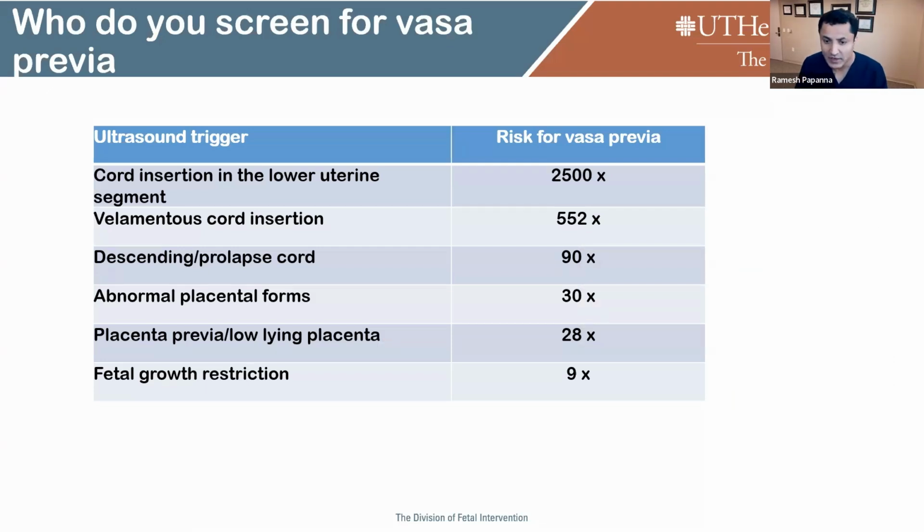Now, who should you screen for a Vasa Previa? What we know is the biggest risk factor for Vasa Previa is cord insertion in the lower uterine segment, which is type 1. It could be a type 2, because the cord could still be in the lower uterine segment, not over the cervix, but it could have a vessel traveling over the cervix. And then we have velamentous cord insertion. Of course, there is cord prolapse in labor. It's more likely a Vasa Previa because the cord is not able to get away from the lower uterine segment or in front of the head.